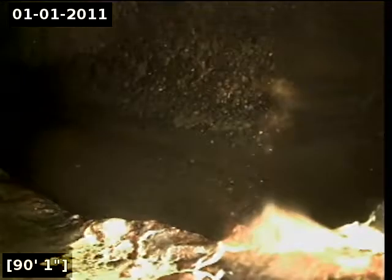I'm going to turn the water off, let it drain, and then start pulling back with a backwards inspection from here. So I let the water drain off. I'm going to start pulling back with a backwards inspection from here.